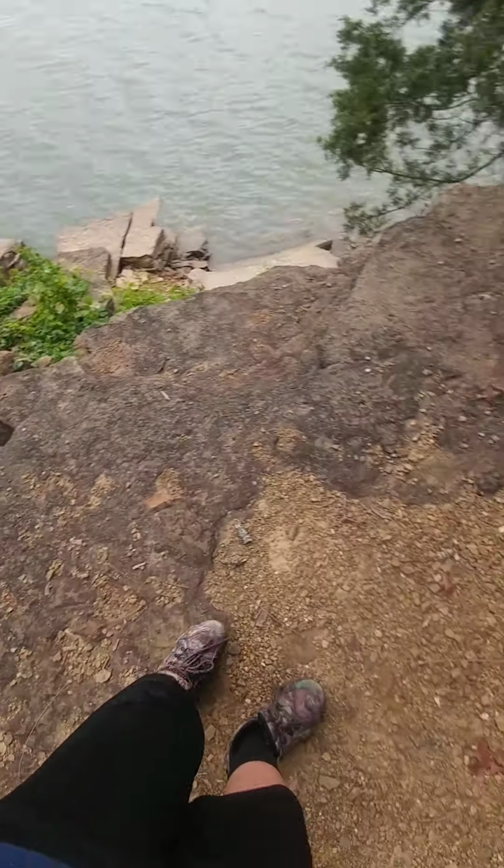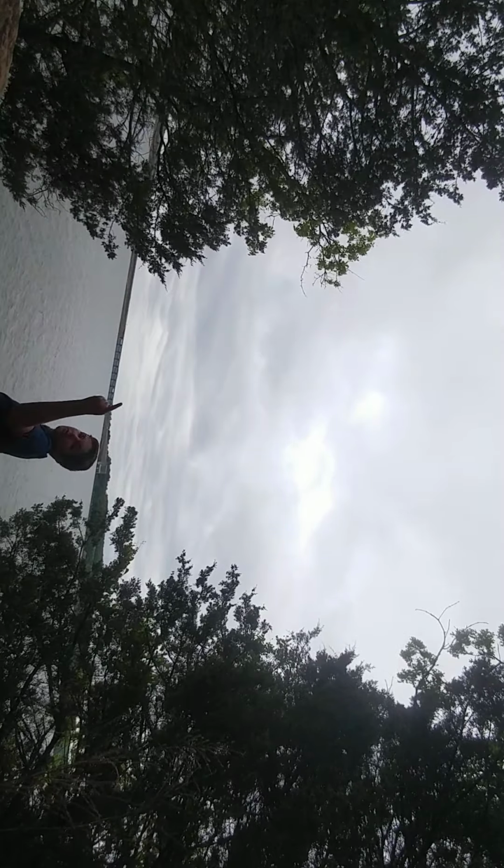Okay, now guys. I don't know if you guys can see me or not, but this is beautiful. I love this spot. There's actually cabins up there if you don't know already, and I would want to live in one of those cabins. I love this place. This is awesome. I love sitting here. This is awesome right here, guys.